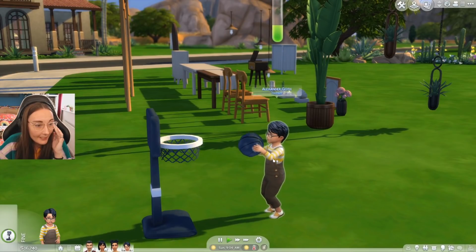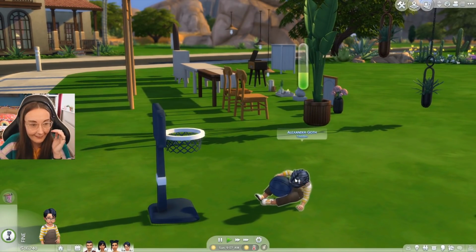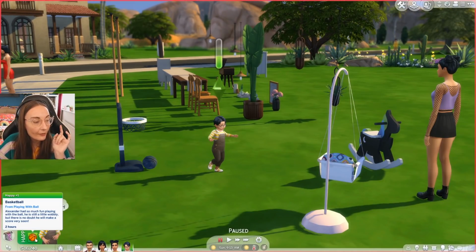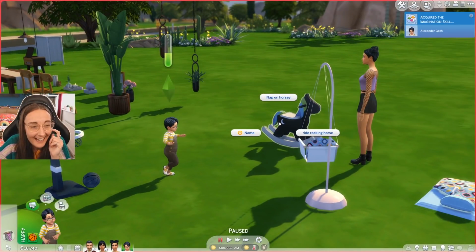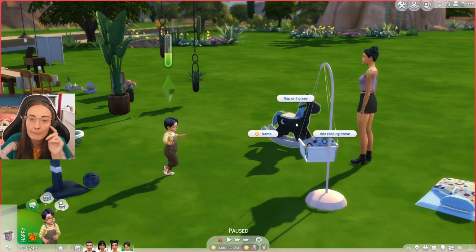Alexander's gonna grow up to be a little basketball star. Who would have... Never mind, he fell over again. He's definitely not gonna be a star. Alexander had so much fun playing with the ball. He's still a little wobbly, but there is no doubt he will make a score very soon. So he has to keep practicing. It also helps them with their movement skill, I think it's called.